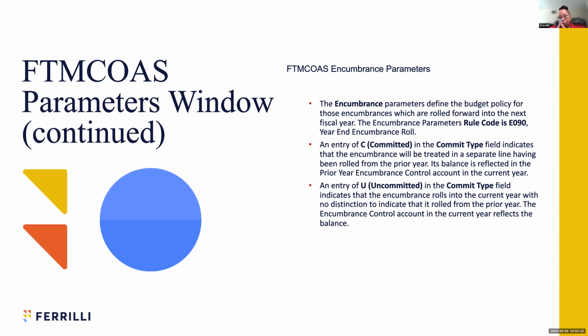You have the option at the point of rolling forward, and this is the only time you have the option to change that commitment type to committed. If you determine that you want to change that commitment type to committed, Banner will still roll forward those encumbrances that you've selected to roll forward. It will place them in the new fiscal year. It will only be showing the amount of money that was remaining on there.